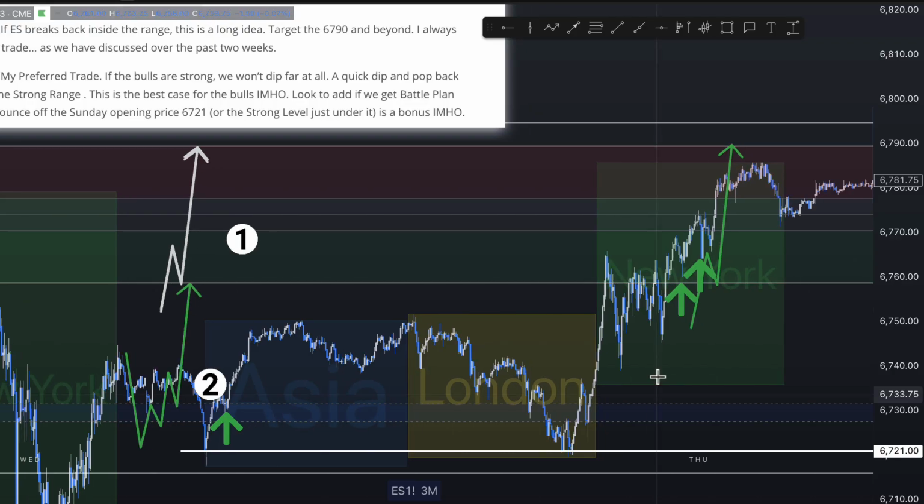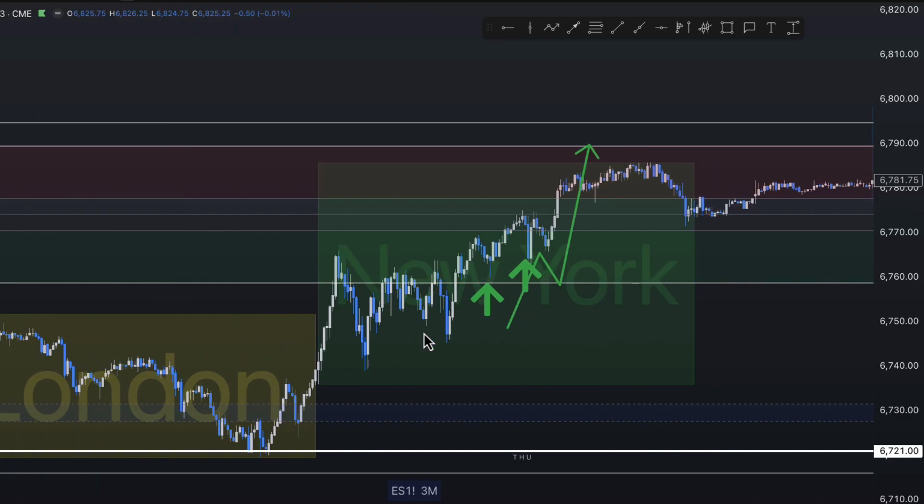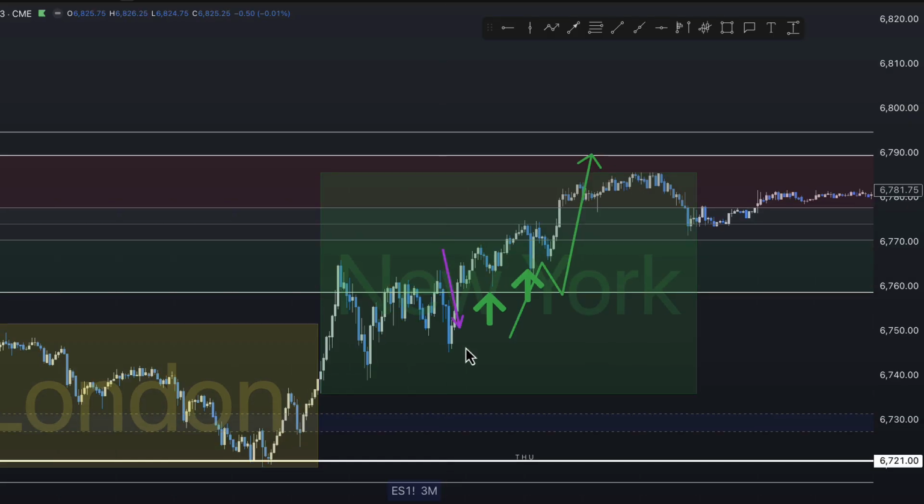Then we finally got battle plan trade number 1 in the afternoon. It tried to keep up, didn't. Tried to get up, couldn't. Then finally broke it with what I call a vengeance. Right here is the with a vengeance move. My goodness. That's the with the vengeance move.